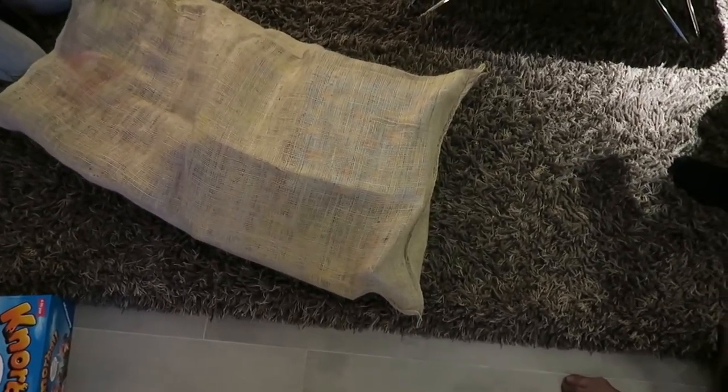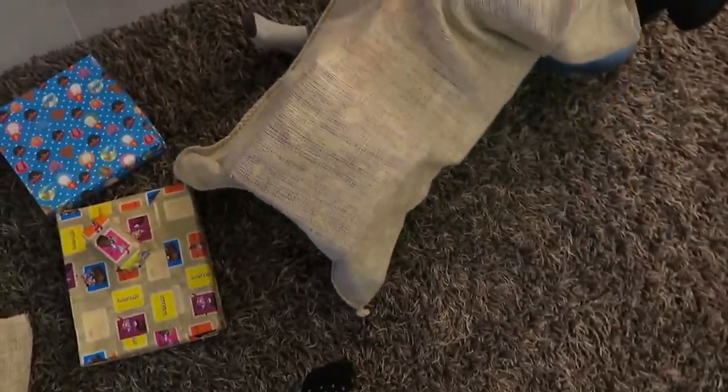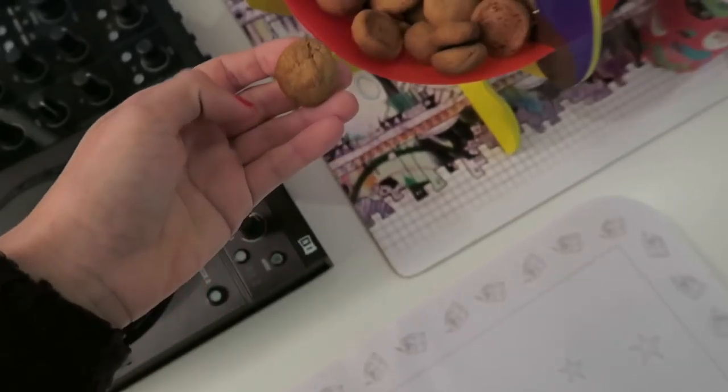This is also a typical Sinterklaas candy. It's called Mice and Frogs. It's basically just sugar cubes because there's a lot of sugar in it. And I don't know anyone who likes this candy except for me. I love this. I'm so addicted to it. And yeah, I'm probably gonna be eating the bag all by myself.